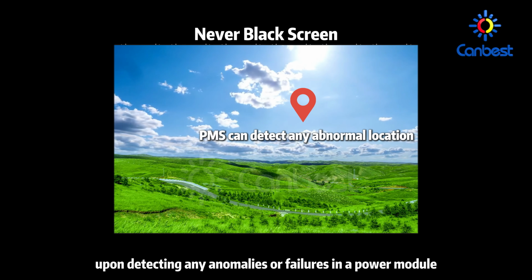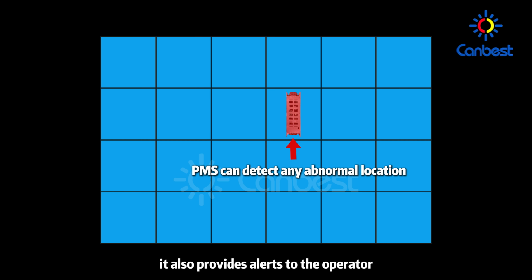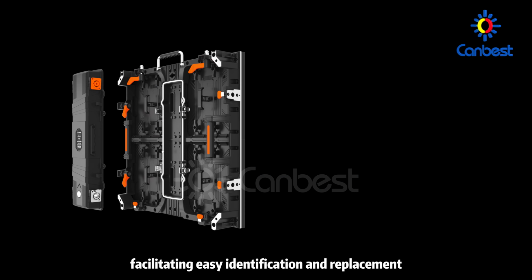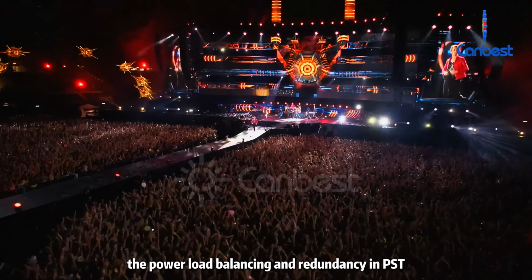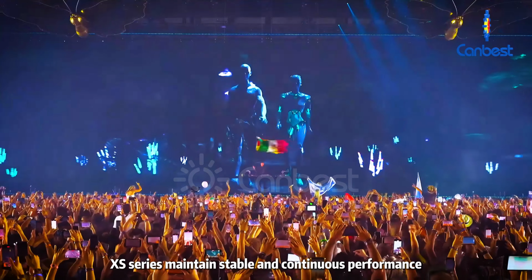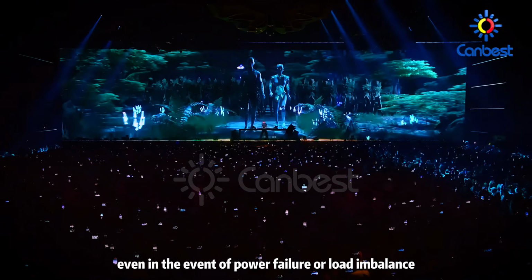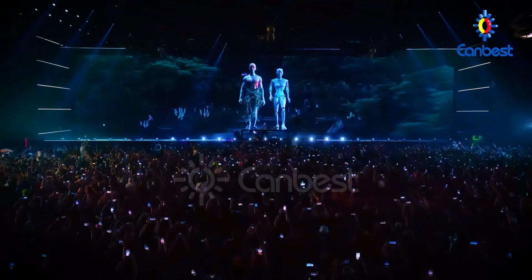Upon detecting any anomalies or failures in a power module, it also provides alerts to the operator about the damaged power location via software or email, facilitating easy identification and replacement. The power load balancing and redundancy in PST and PMS technology ensure that the XS series maintains stable and continuous performance even in the event of power failure or load imbalance, preventing blackouts and other interruptions.